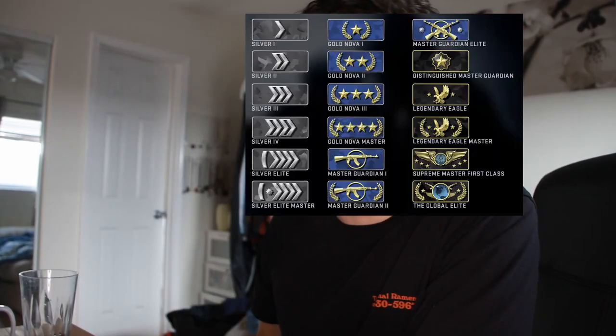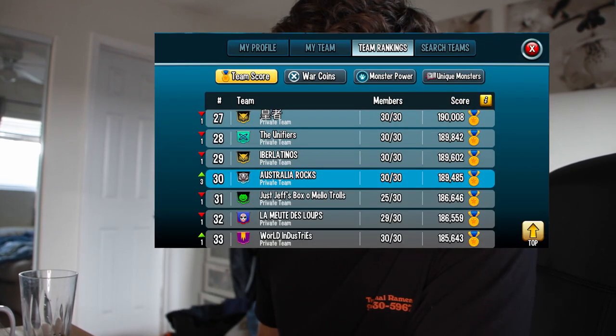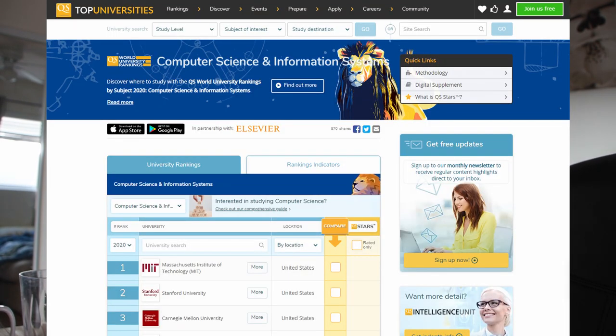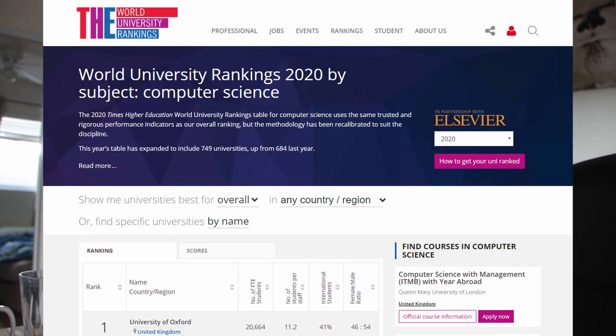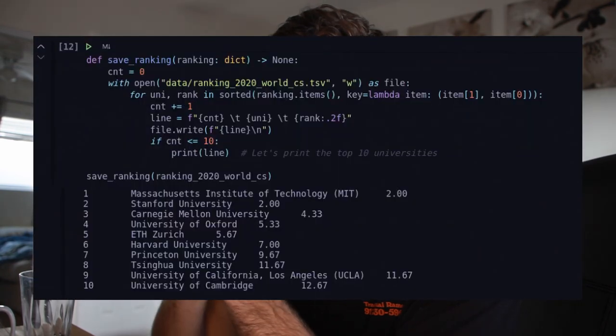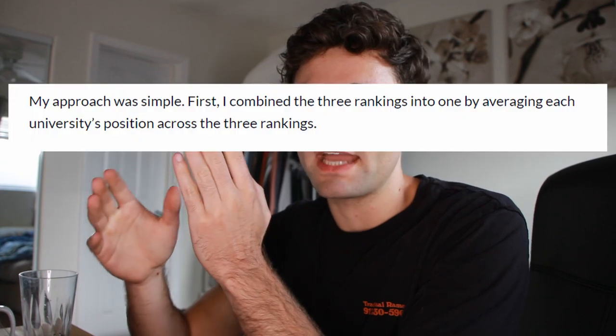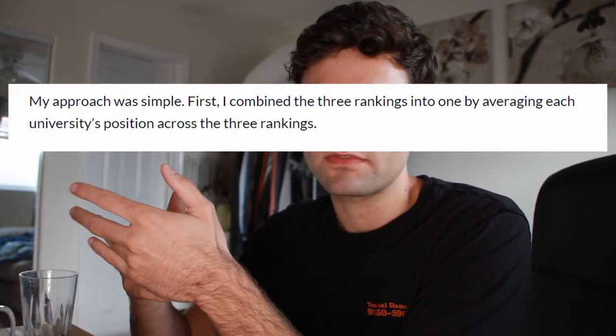Now you may be wondering, how are these classes actually ranked? Well, the author of this article, Manuel Cortez Mendez, very smart lad, it seems, used three global ranking systems for CS departments. The ranking systems are QS top universities, Times Higher Education rankings, and then the Shanghai ranking consultancy. Then he does this nifty algorithm where he combines all three of the rankings into just one by averaging the rankings for each university.